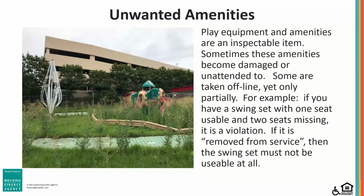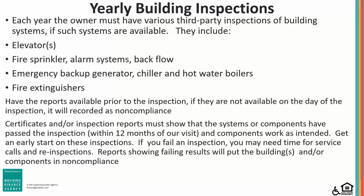If you have unwanted amenities and you removed those amenities, again, you must have permission from Susan Westbrook. So if you have a playground and you're not going to use it anymore and you want to remove it, you must have permission. If you've got a basketball court and now it's created hangout and loitering and drug activity and you want to remove it, that's fine, but you must have that permission from Susan Westbrook.